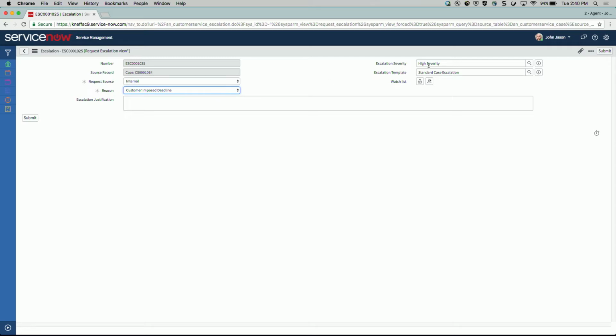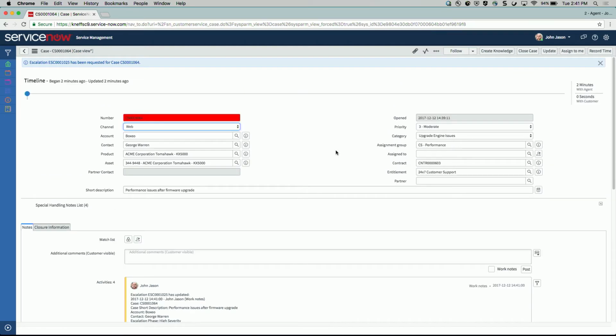And additionally, you can set the severity, and you can also pick a template. The template controls the workflow that's happening under the covers. So, who are the people that need to approve this particular escalation? So to finish this, all I need to do is put a comment in why we're justifying that, and submit it.